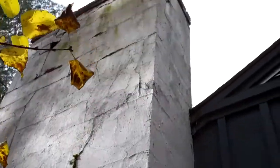So here we are going into the second floor unit, a two bedroom unit, and I want to show you the fireplace, the chimney here. See the general state of repair of the chimney? This whole chimney is going to get torn off. Let's go inside here. See, it's a nice open space with a Rinnai wall unit heater.